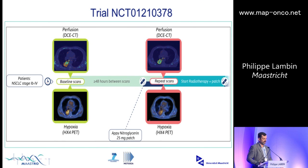And there is also a recent trial that we just completed in lung cancer, where we did perfusion CT, hypoxia CT PET, and then we give the simple nitroglycerin patch used in cardiology during 48 hours, and we did a second perfusion and hypoxia scan, and in some, not all patients, especially in the patient with a low blood volume, we see an improved perfusion and decreased hypoxia. So it's a typical window trial based on imaging.